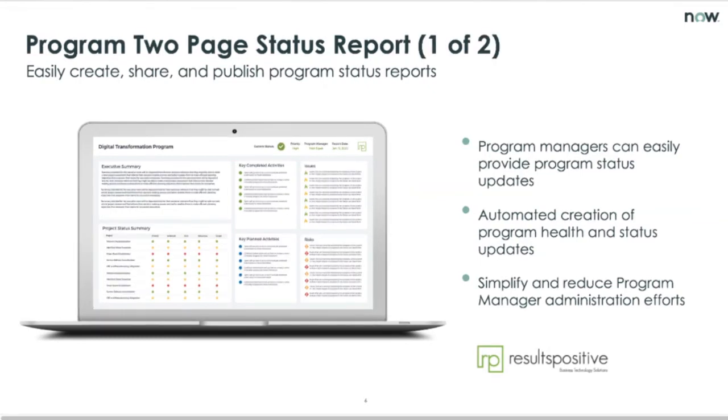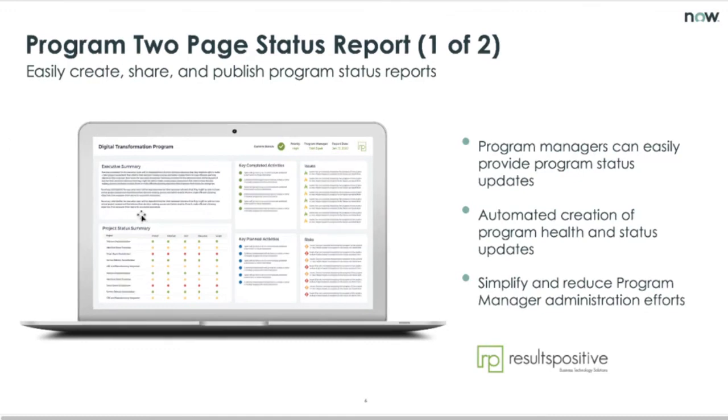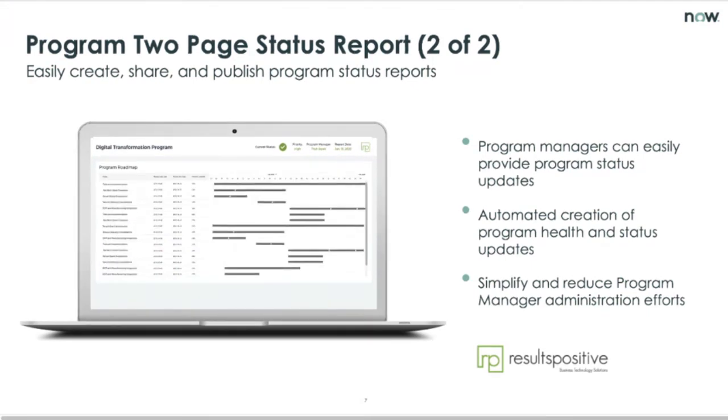And so we've got both project 1-pagers and program 1-pagers as well as 2-pagers. Some customers wanted to be able to have more information on their executive summary. They wanted to be able to list more completed activities and issues, more projects as part of their program. So we can look at here the planned activities. And then here's the actual program roadmap, showing more of that roadmap. This is from a 2-pager perspective. But we can tailor these views and make your own type of layout for a status report. And any graphics are possible there.